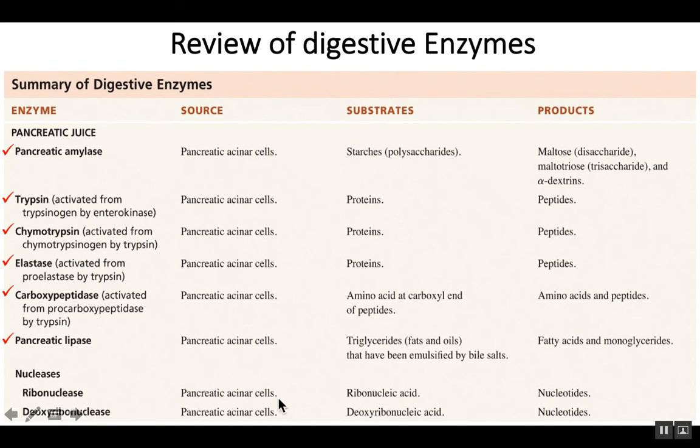Ribonuclease to digest RNA, deoxyribonuclease to digest DNA. And the result of RNA and DNA digestion are the nucleotides.